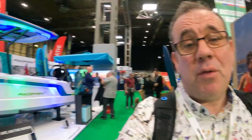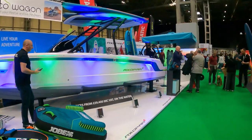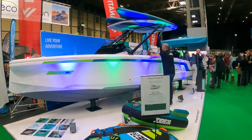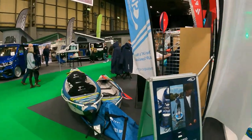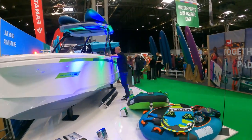So, if boats are your thing, there are boats here at the show as well. It's not only caravans, motorhomes, camper vans, that sort of stuff. There are a range of boats, from these larger boats to the smaller kayak style boats. So there are various boats around at the show.